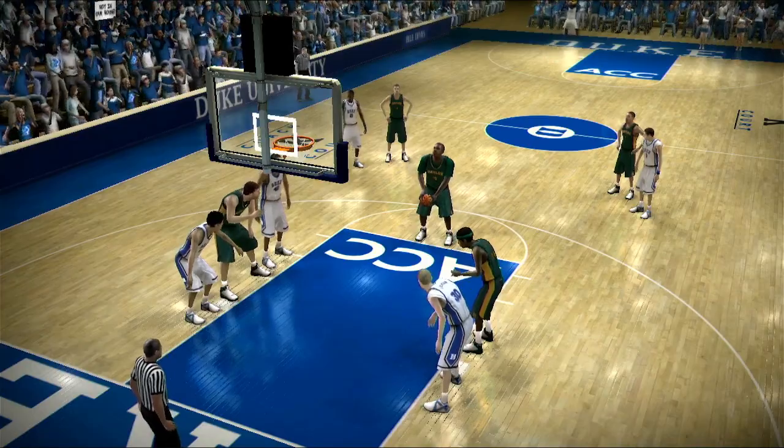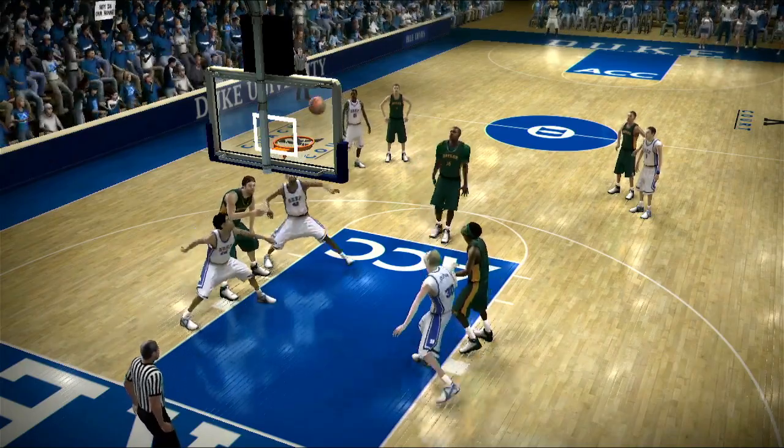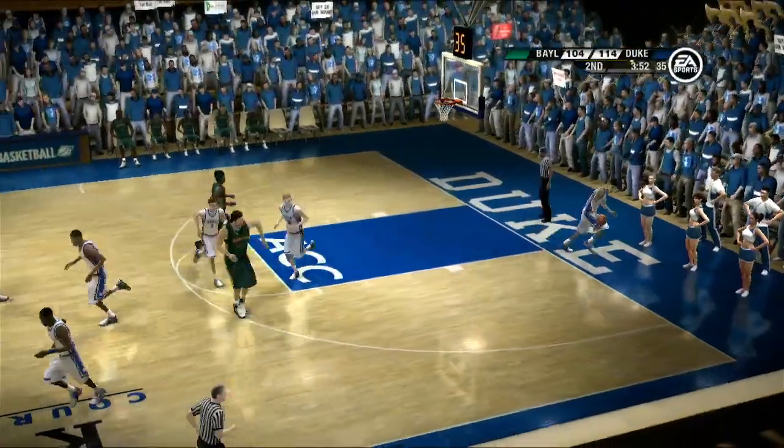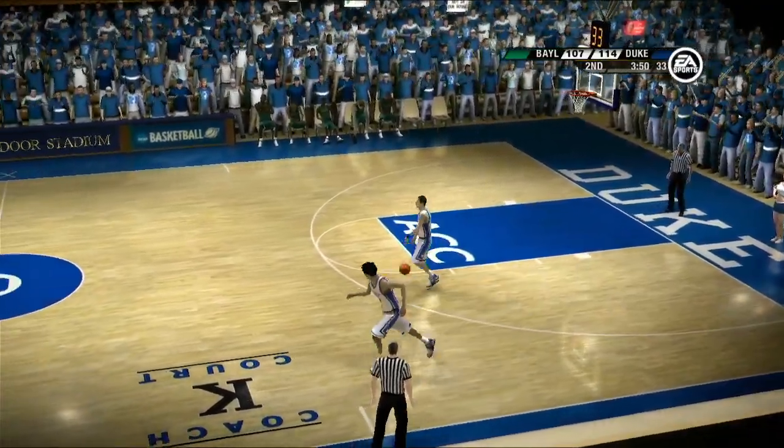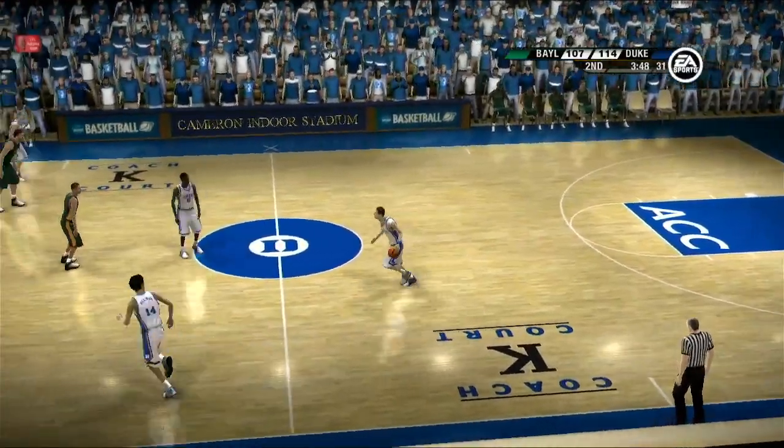He goes to the line. Makes the shot. They're shooting extremely well from the stripe tonight, Dick. Yeah, they're making their coaches look good for making them shoot extra free throws every day.